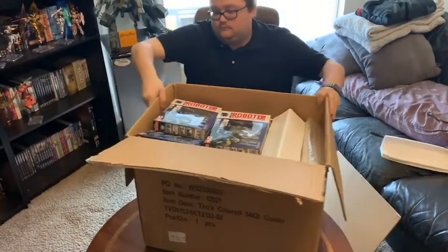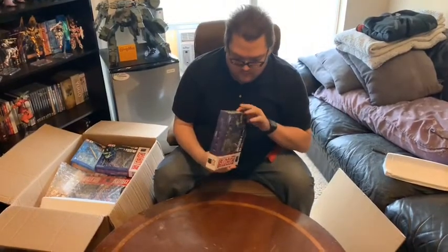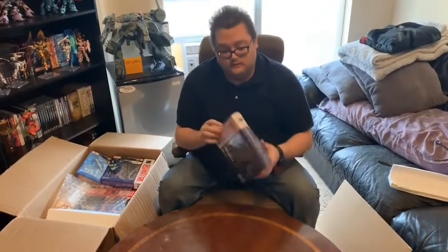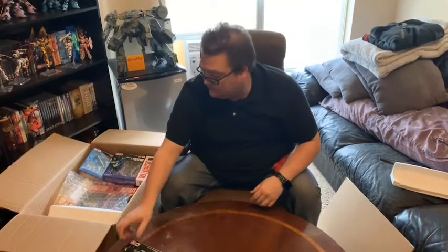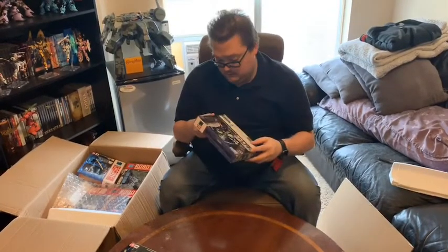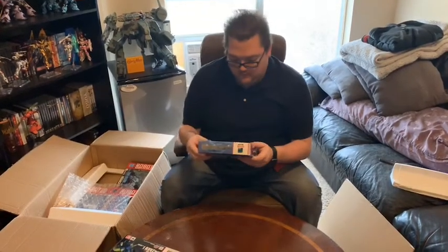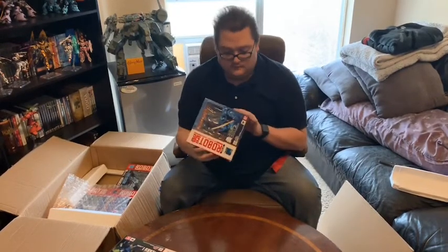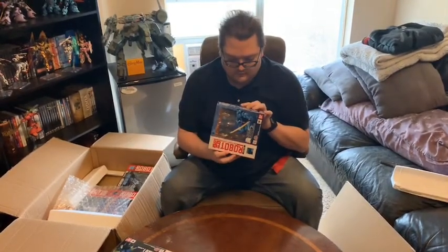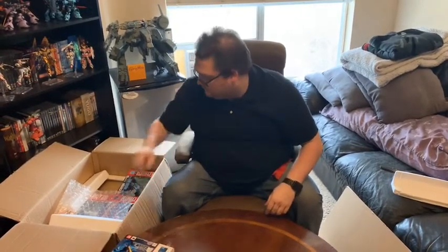Oh my. So, the first thing here, Bur Anime Zaku 1, and it is sealed. So that's awesome. Another Bur Anime, this one is also sealed. A Veronica Goof. Sealed. Crazy.